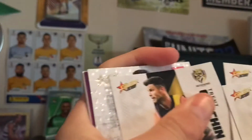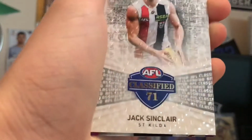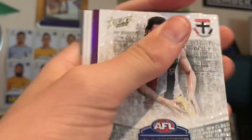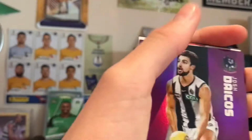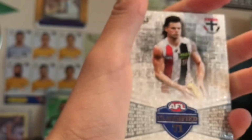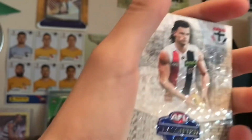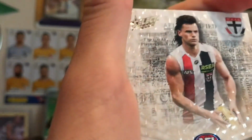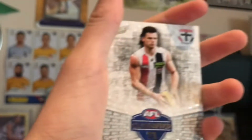Cochin. Oh no way! Oh no way! Oh, a Josh Jacobs as well. No way! No way, I got a classified. Jack Sinclair. No way. In an album pack. Not as good as the Virtuoso, but no way.